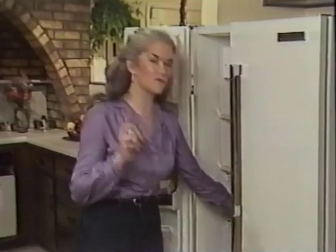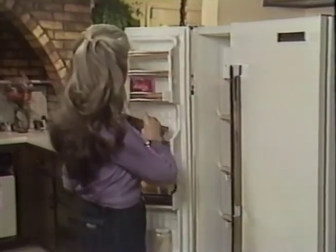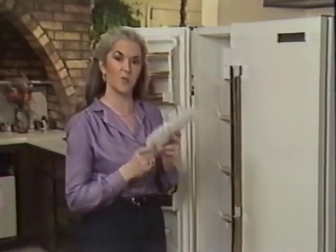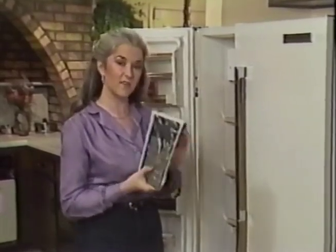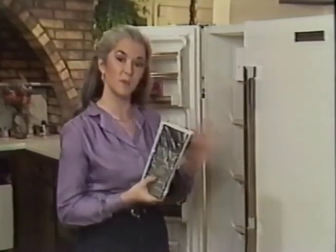One of these that's really nifty is if you keep important papers at home, insurance papers, documents, things like that, store them in the freezer, and if there's a fire, this is the least likely place that they'll burn.